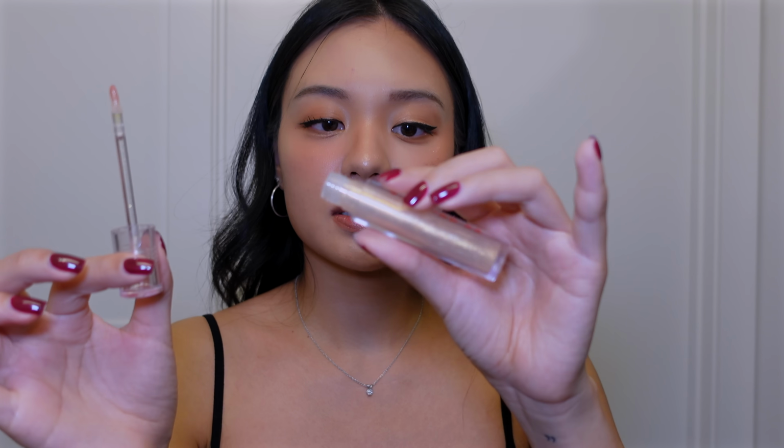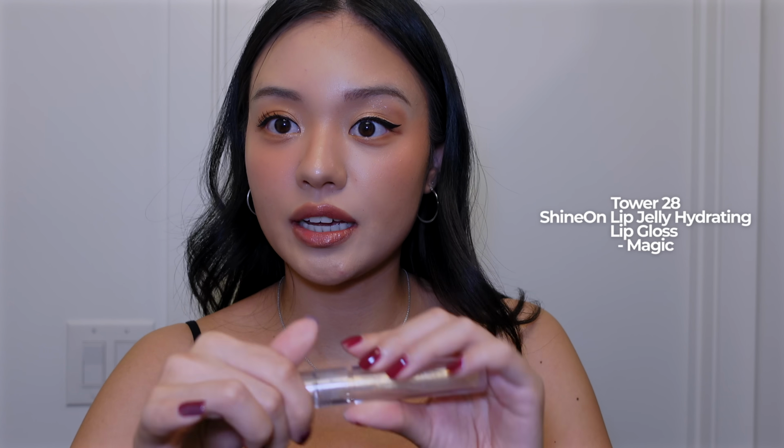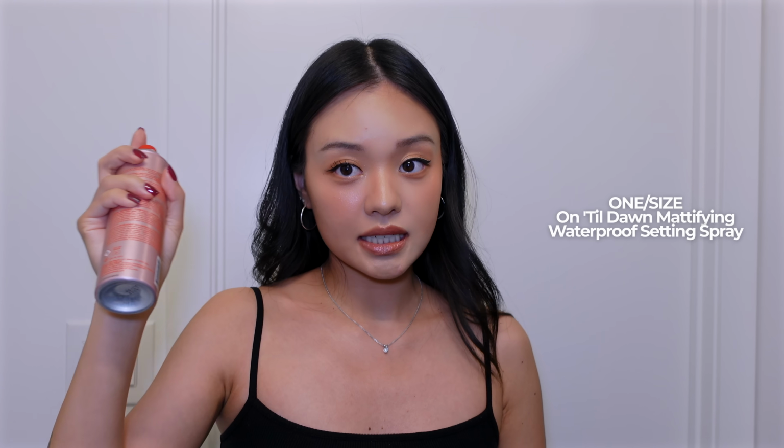I love to finish with a gloss, especially over top a lip tint. So I'm just going in with this gloss from Tower 28. It's in the shade Magic, and it's just this glittery clear gloss. It's so gorgeous to layer. The setting spray that I'm using right now is the Until Dawn Mattifying Setting Spray, and this one is super good if you have oily skin like me. And that is the finished tutorial, you guys.